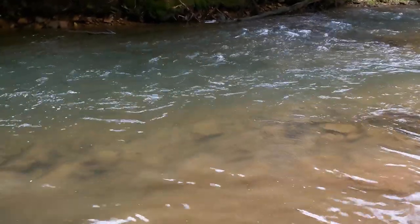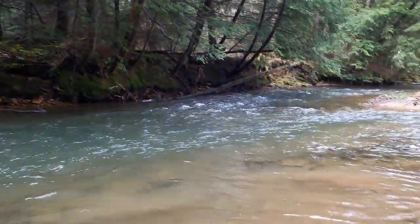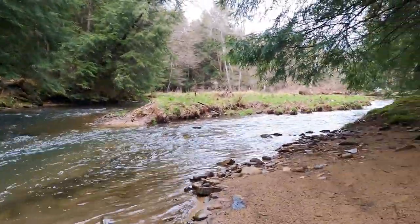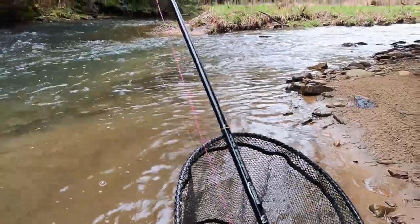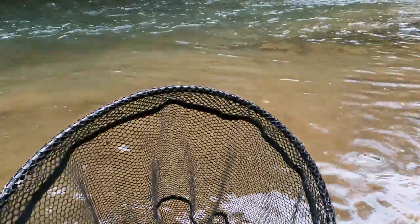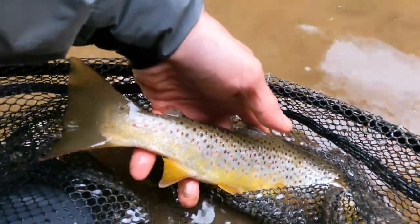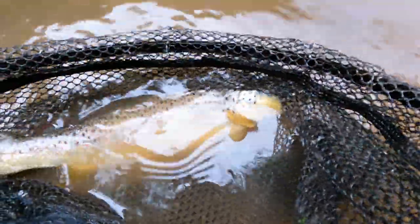Oh. Wow, nice brown. Wow, that might be a wild fish. That may be wild. There is natural production in here. That fish may be wild based on the spots. I'm not seeing the spots that run together, which indicate, if you get a little brown, if you get the spots that run together, that's definitely an indication of a stocked fish. That's awesome. That is awesome.